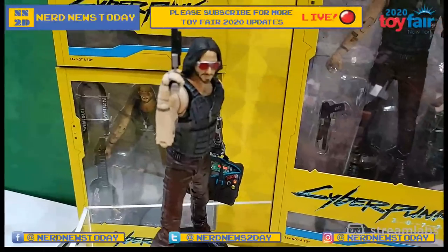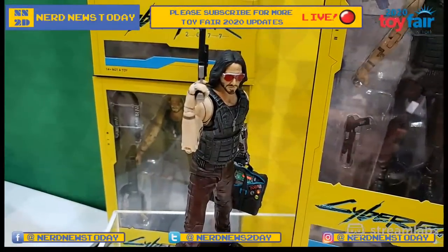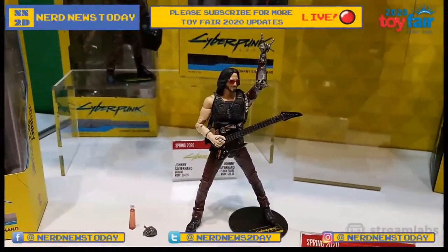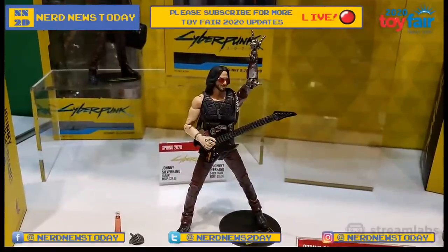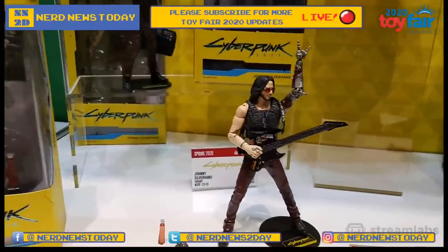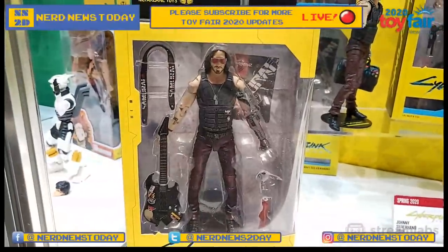We have here the alternate. So this one is new, not in stores at the moment. It will be coming out in spring 2020. So it is Johnny Silverhand, iconic, with a duffel bag. The one that you're seeing right now is going to be out in stores actually next month, I believe. So that's the one with his iconic guitar pose, the hand. Yep, that's the packaging that it comes with.